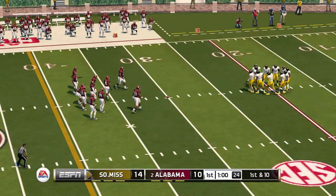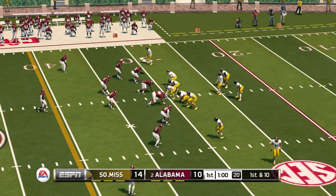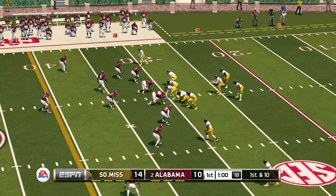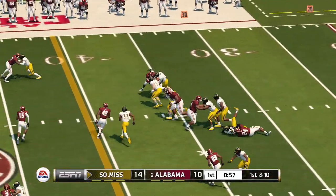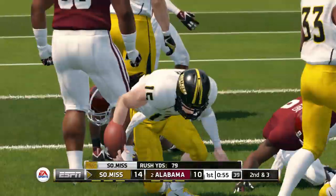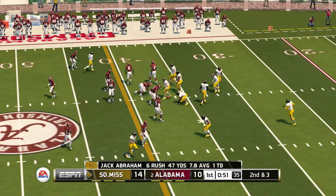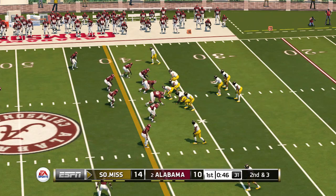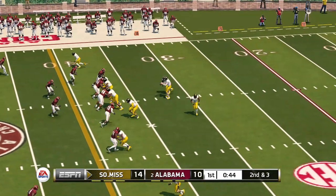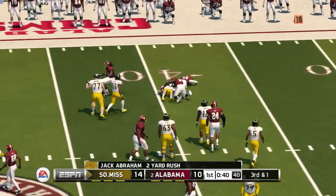So now both teams come trotting back out onto the field. Southern Miss is up 4. He might have a chance. And they get nice yardage on that run. Gain of 7 yards. That'll bring up second and 3. Mike's 42. Bring that down. Brought down at the 39.